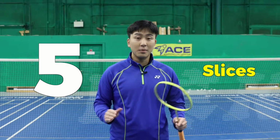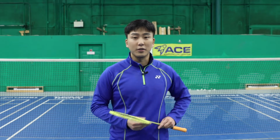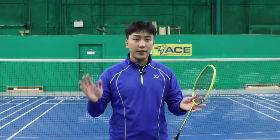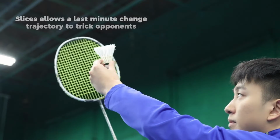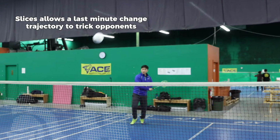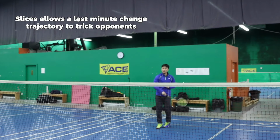Our fifth badminton secret is going to be a little bit more advanced in terms of implementation and execution, and that's using slices to your advantage. Now, when we hit shots, it's always usually a certain speed. It's very predictable, even if you have the same swing throughout. That's why we want to implement slices. They allow us to swing at the same speed while slowing down our birds and changing direction, making your opponent lose their balance while they're looking at your shot.